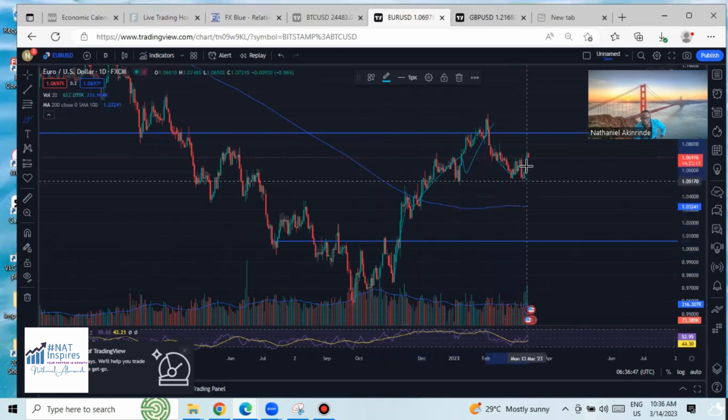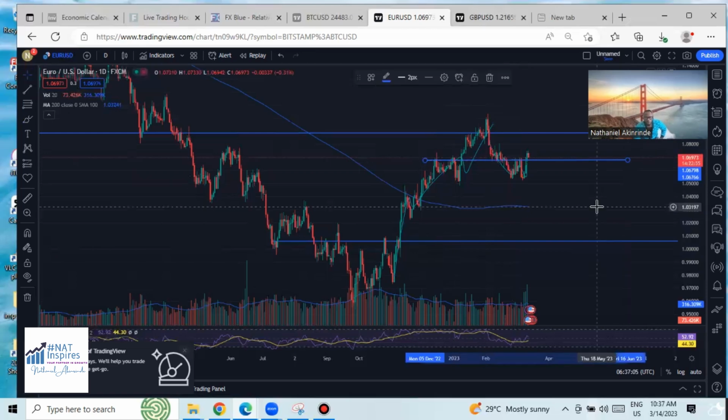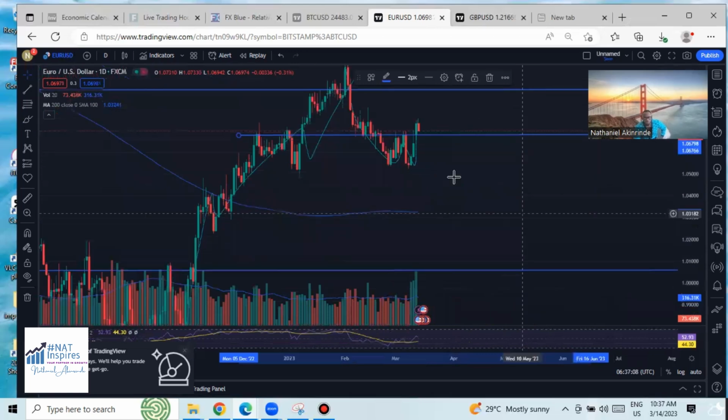We can see the way price reacted, and price is at another level of support here if we look at it properly. Right now, the price of the Euro USD is resting on a little bit of support there. So what I'm going to do is this.